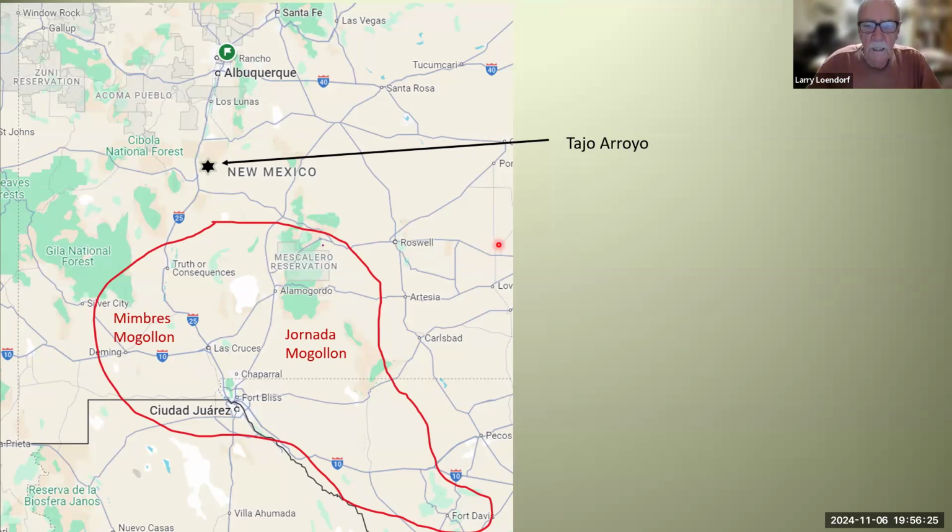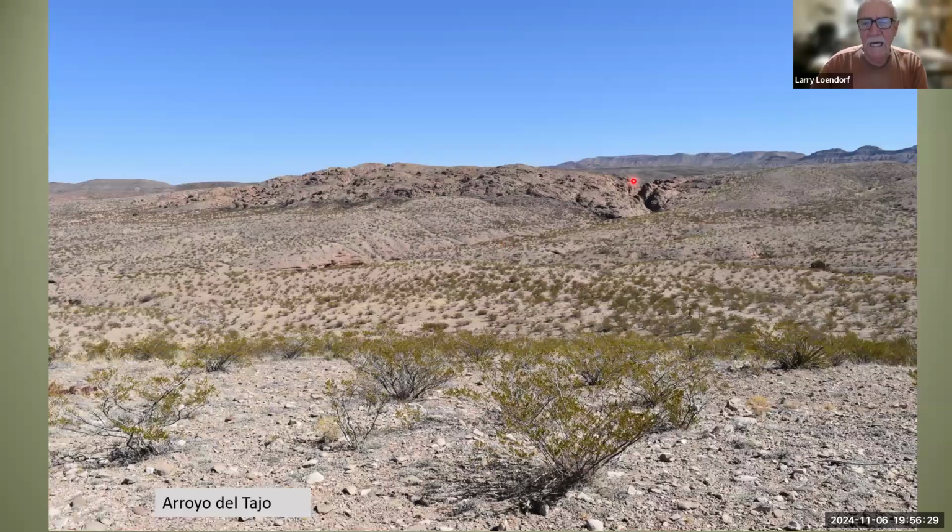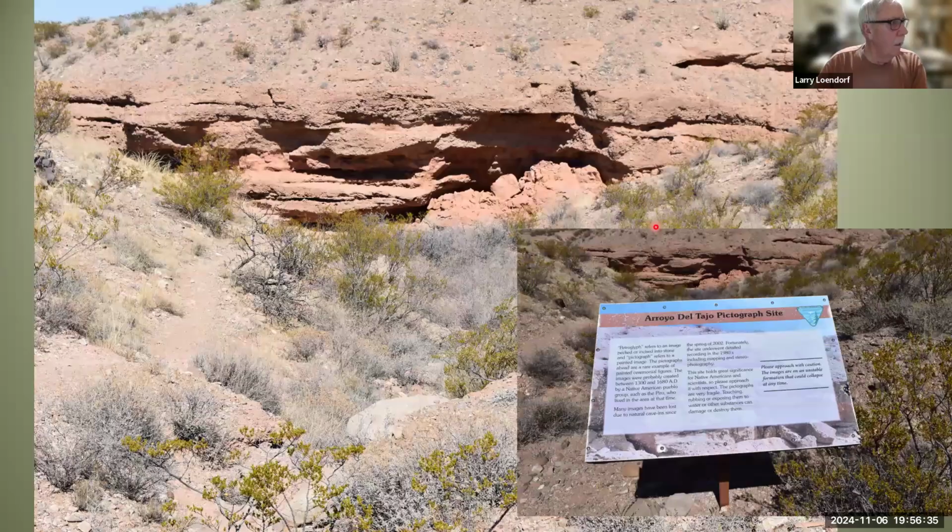New Mexico. And here's Tahoe Arroyo, and it's Tahoe, as the word means cut in Spanish, so it's a cut in the canyon wall here, a cut or arroyo on the side here. And so you'll see here's Arroyo del Tahoe pictograph site, and this is a site open to the public, and several people have been there with me.